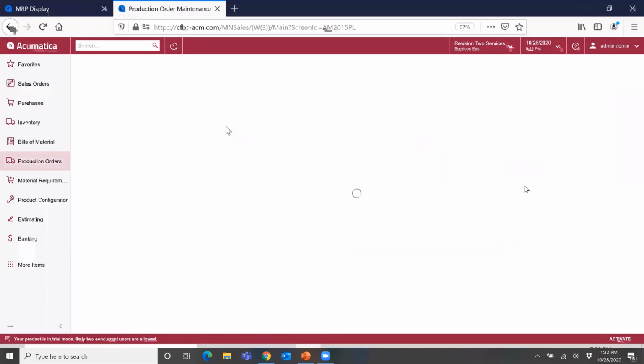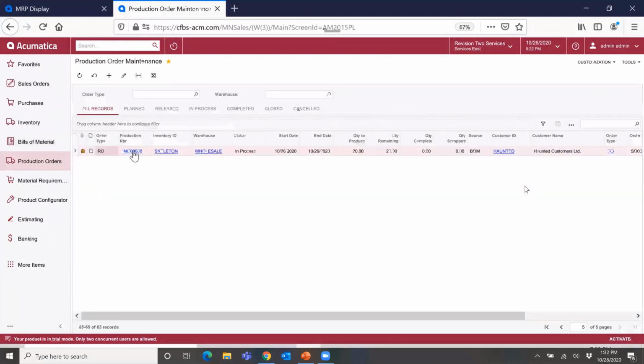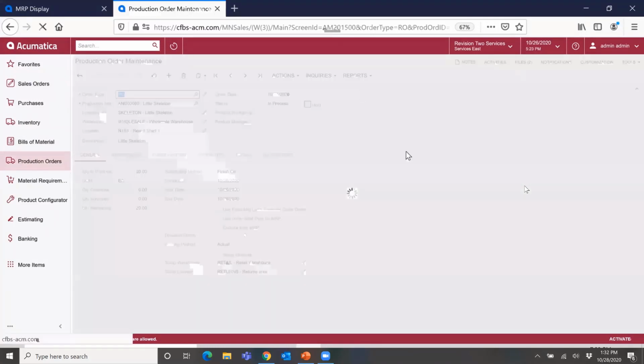And now I know what I forgot to show you, and I would like to do this very quick on this order again. When we go to reports, this is very, very nice, the production ticket.